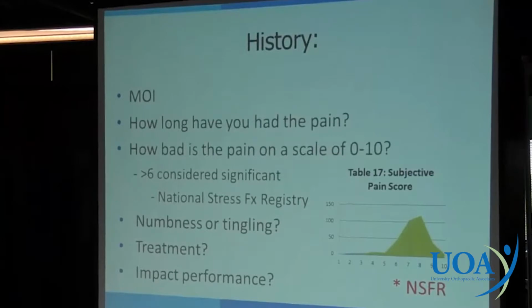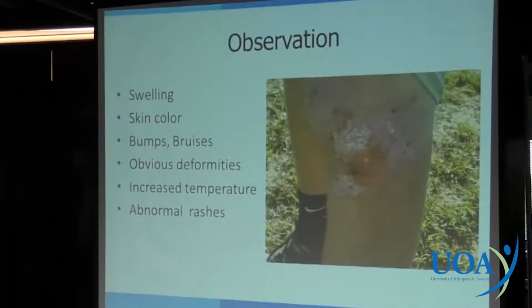History. In terms of mechanism of injury, we found from the National Stress Fracture Registry that kids coming in with a history of a stress fracture report a symptomatic or a pain rating of greater than 6. So as you can see from the graph, if they've come in with a pretty significant shin pain rating, you've got to be highly suspicious that they've got a stress fracture going on. Other things you want to note are numbness, tingling, prior treatment that they've had, and how it impacts their performance. Observation: we want to look at the skin, look for obvious swelling, discoloration, bumps, bruises.